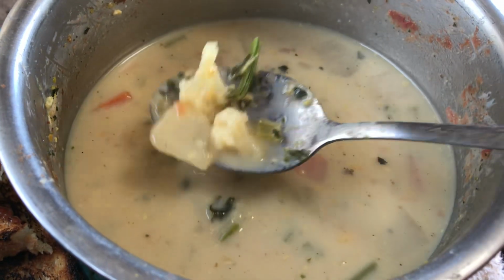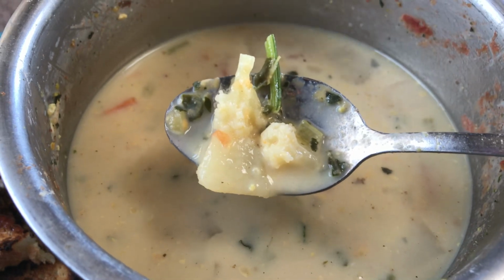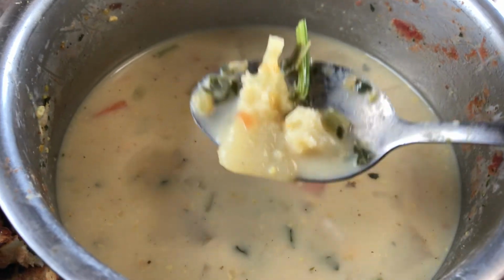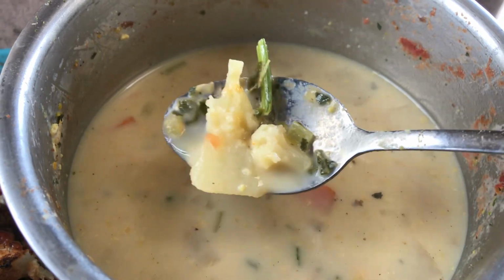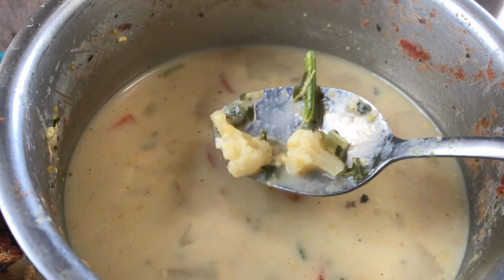And then in this case, we had cauliflower. You can see cauliflower in there. We'll also do broccoli when that's available. You've probably heard of cheese and broccoli soup, so it's along those lines. You could put a lot of different stuff in here, and it can be pretty cheap. Cauliflower can be cheap. Broccoli sometimes goes on sale, so you can use that.